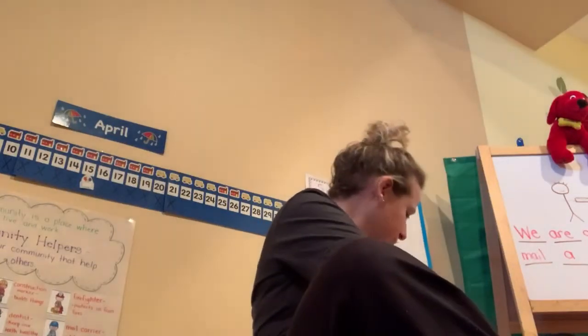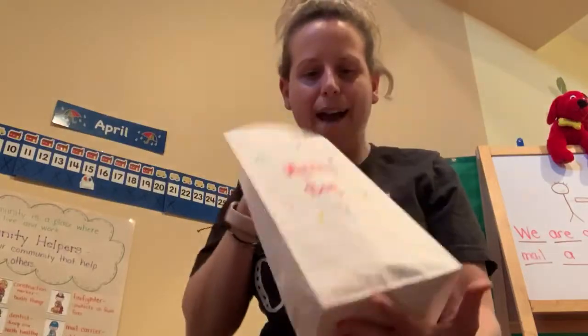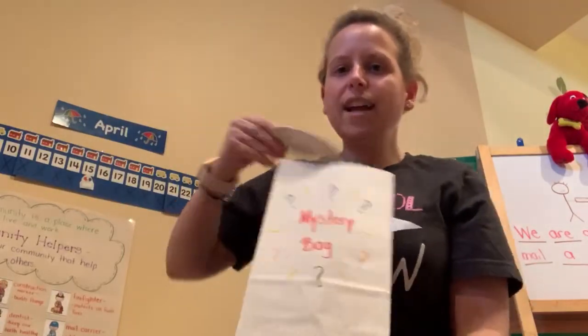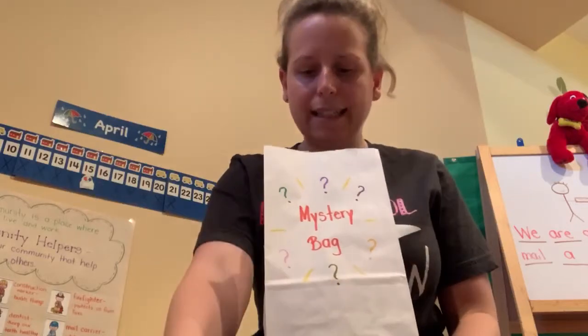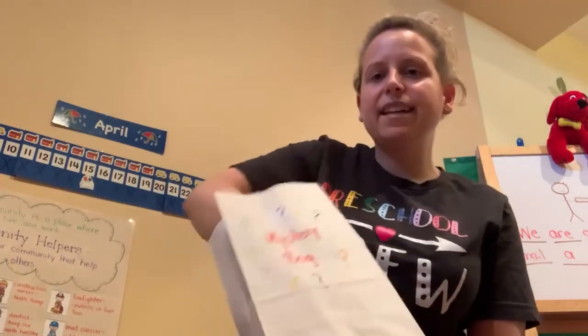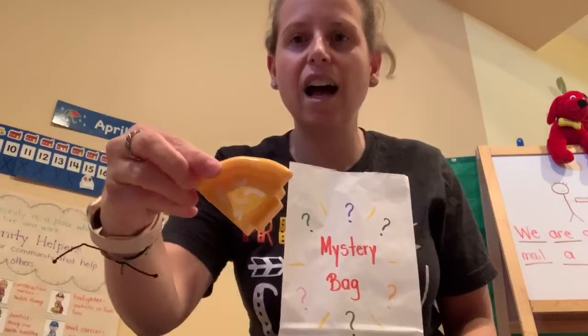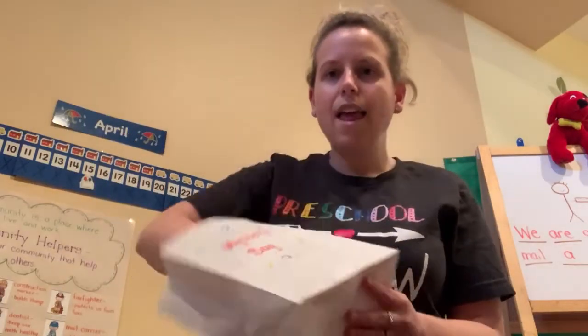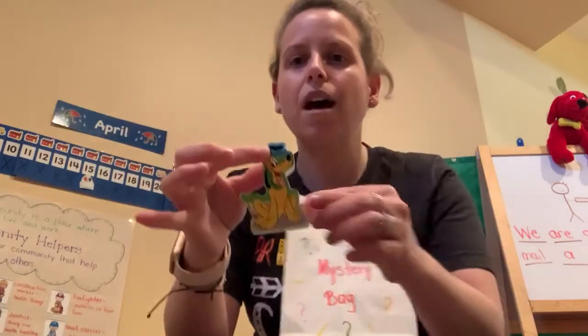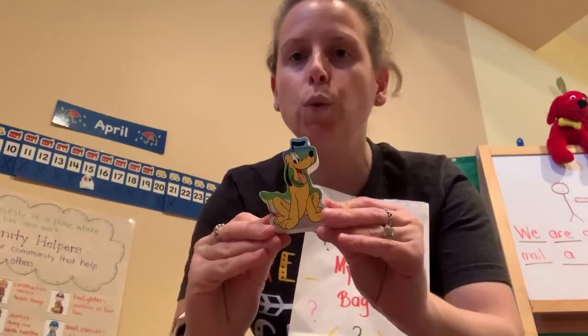No peeking. Okay, here we go. Let's see what's in our mystery bag. So my first item is a plate. The second item is a slice of pizza. My third item is a picture of Pluto.